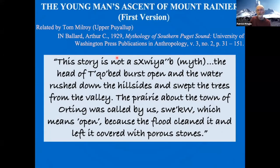Also, there's an oral history about that event. And this story is not a myth. The head of Tacoma, which is one of the tribal names of Mount Rainier, burst open and the water rushed down the hillsides and swept the trees from the valley. The prairie about the town of Ording was called by us, whatever that is, which means open, because the flood cleaned it and left it covered with porous stones.